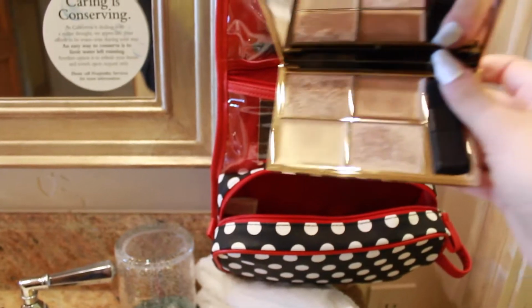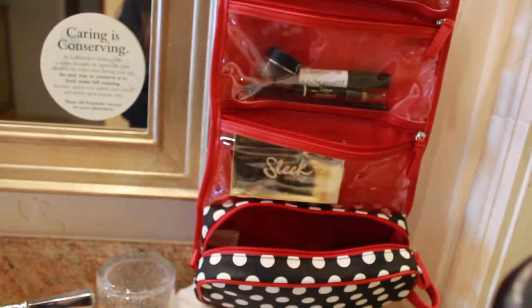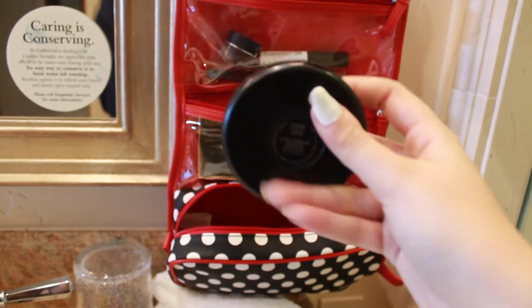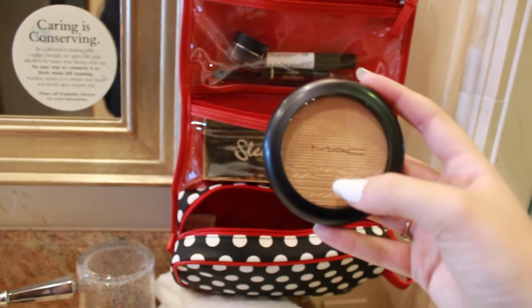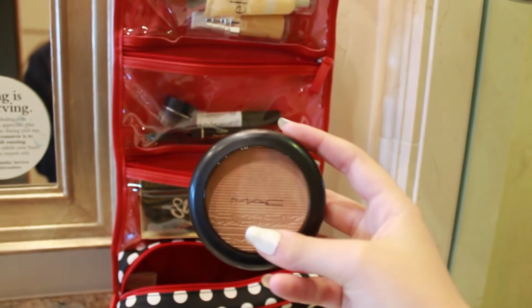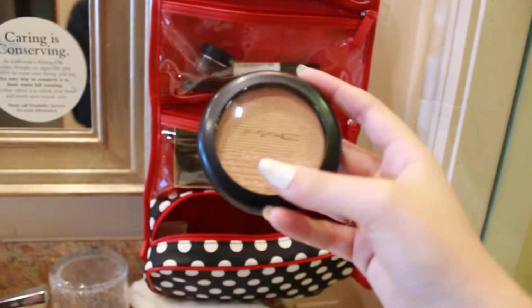This is the Sleek highlighter palette in Cleopatra's Kiss. It's a lot more bronzy and gold. Then this is a semi-new purchase for me, but I'm obsessed with this. This is the MAC Extra Dimension Skin Finish in Show Gold. Honestly, this was way too expensive. I don't know why I bought this, but it's really, really worth it. It's beautiful. It's this crazy glittery highlighter that flashes rose gold in some lights, and then pink, and then like a vanilla cream color. It's just amazing.